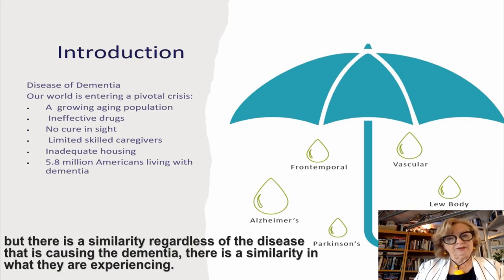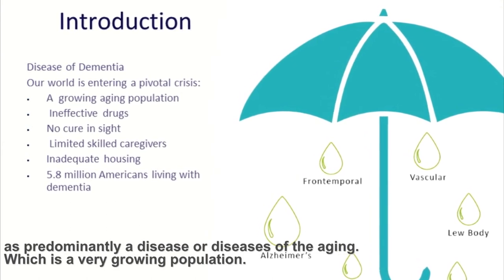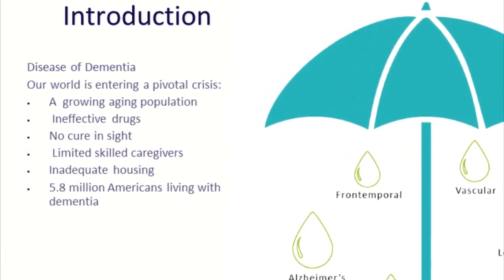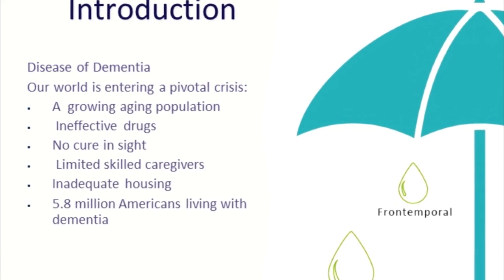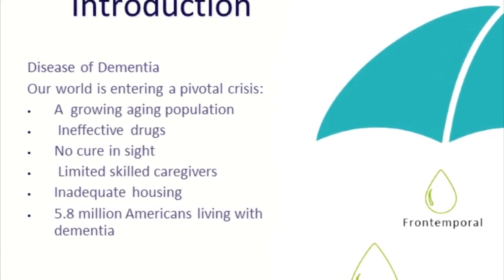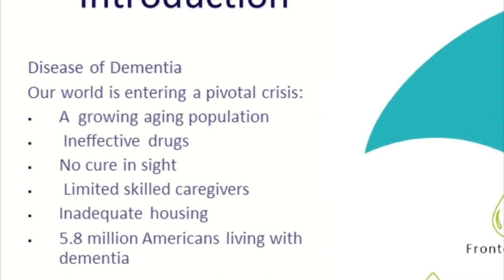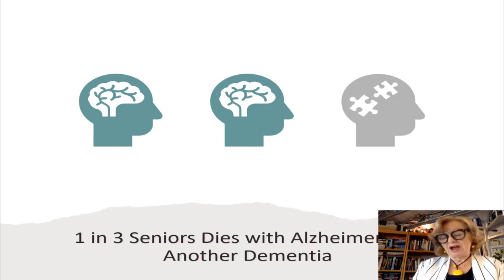Regardless of the disease that is causing the dementia, there is a similarity in what they're experiencing. It's predominantly a disease or diseases of the aging, which is a very growing population. Today, we have very few drugs, and they're really not very effective. There's no cure on the horizon, and we have a limited source of caregivers that can take care of this population. Appropriate housing for those with dementia is not adequate. And today, we have 5.8 million Americans living with these diseases. One in three seniors dies of dementia.